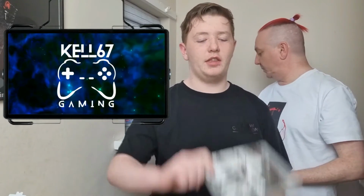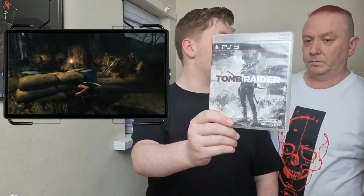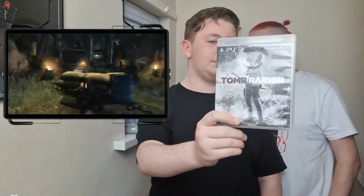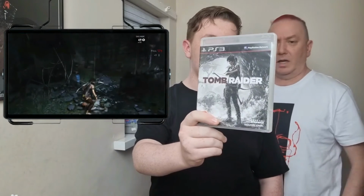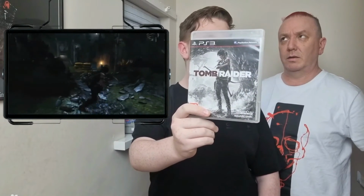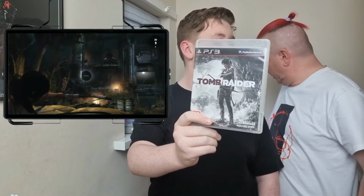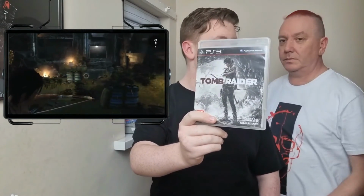Next up for the PlayStation 3, this is the 2013 reboot of Tomb Raider. I don't even know why we picked up the PS3 one because I think we've already got it. We've got it on the Xbox One digitally, but it was one of those games where we don't have it physically, and we'll see it for a good price.